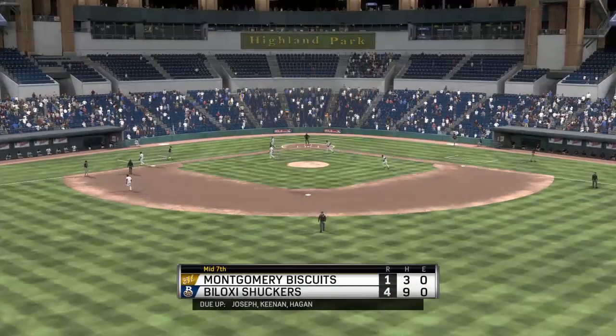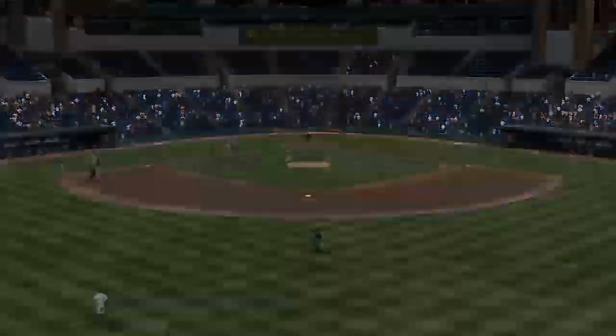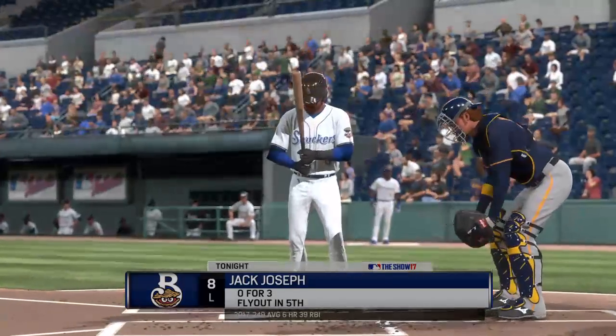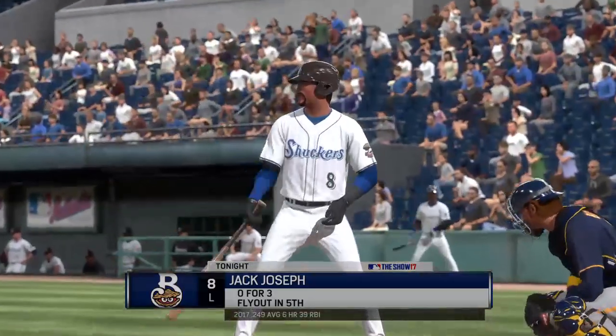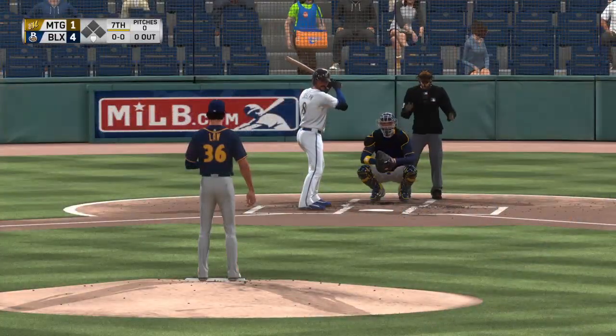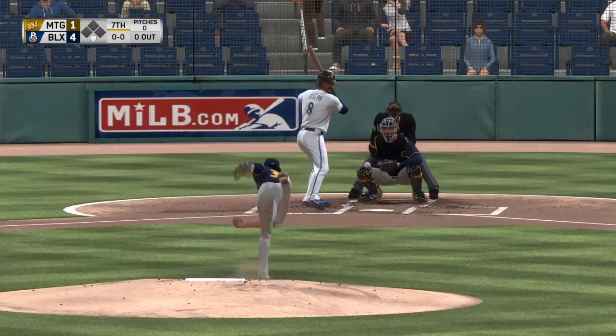It's time for the traditional 7th inning stretch. Vince Law gets the call from the pen to take over on the mound and start the home 7th. Vince Law. Stepping in, Jack Joseph. He'll match up with a new pitcher to begin their half of the 7th.